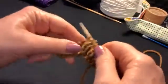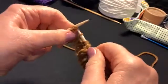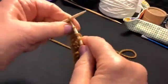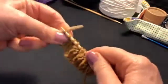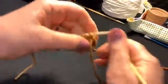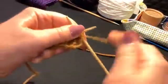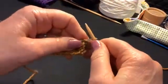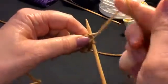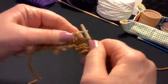I love brioche. It's just one of those lovely, relaxing things to do. And it's so satisfying. Even two-colour brioche, which takes a bit more concentration, certainly to get started, because you have to do slightly different things with the different colours. But again, we'll do that another time. But I want to get you familiar with brioche knitting, because so many people have said they want to be able to do it, and it does look intimidating, but it's really not.